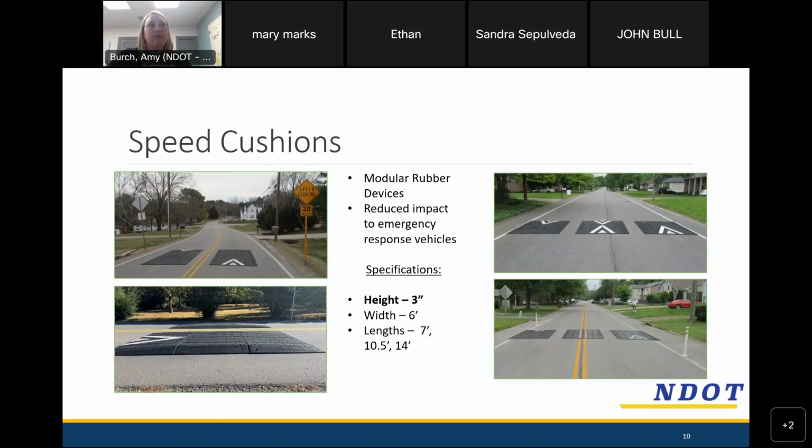They have markings, like white markings like you see on these pictures, or center line striping in cases where we install them on the center line, and those give more visibility as you approach the devices. We also pair them with warning signage as shown in the picture on the top left. It says speed cushions and advisory speed plaque on there.